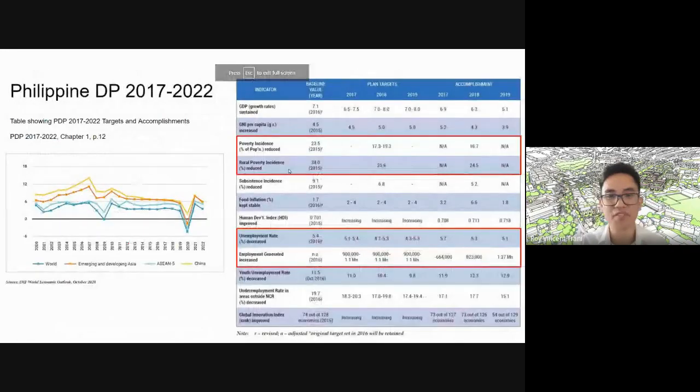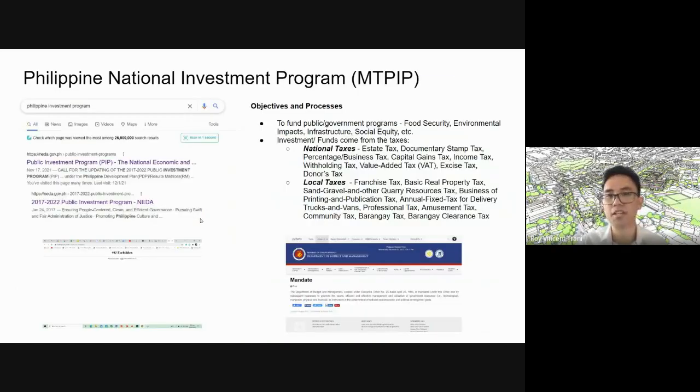Okay. Anyway, here, global financial crisis 2008. Asia wasn't hit as badly as the rest of the world, specifically China and the developing countries. But now, after the pandemic, China and developing Asian countries are recovering even faster than the rest of the world. So there's a lot of opportunities here in the Philippines. We just need to manage it.